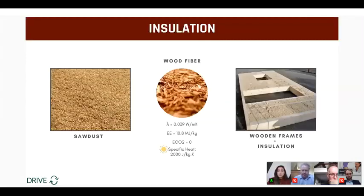So firstly, we have the insulation. With the wood beams that we have from the Parkstad region, we have the sawdust. And with this sawdust, we are going to make the wood fiber insulation. The wood fiber insulation has really nice properties. The thermal conductivity is around 0.039. The embodied energy is low, around 10.8. And the embodied CO2 is close to 0. In the right image here, you can see how we plan to place it with the wooden beams plus the wooden fiber insulation.